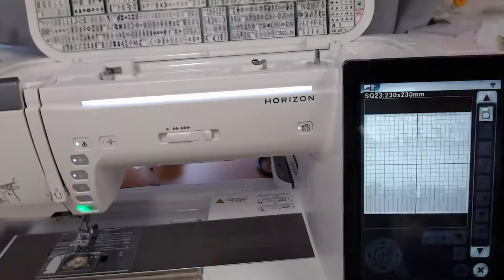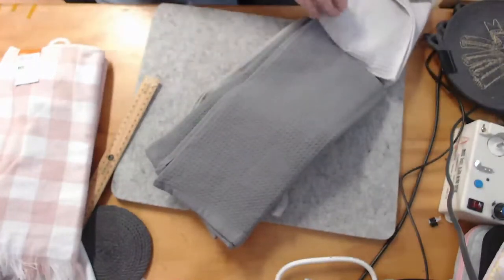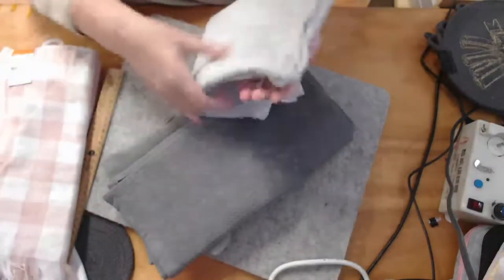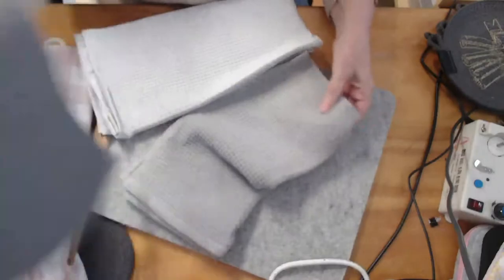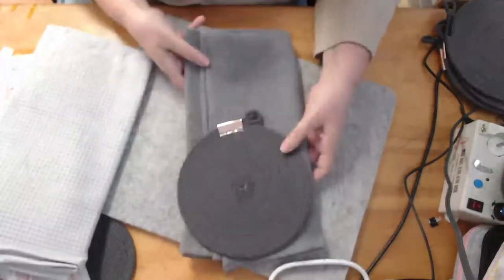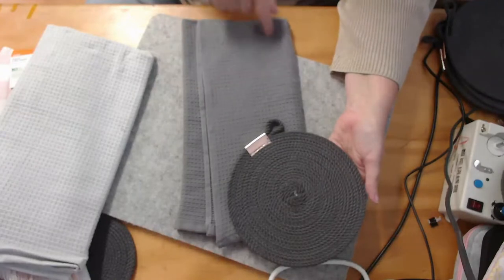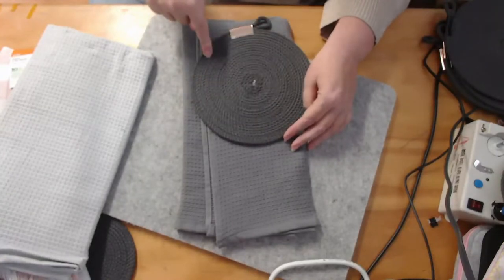What I have here is my different tea towels. And what I actually thought, and tell me if you disagree, because I'm doing these for Louise's stall, is I thought if I embroider the darkest grey that I've got, almost to black on this one, but then go a really pale grey on that one. Does that work for you? Yes.